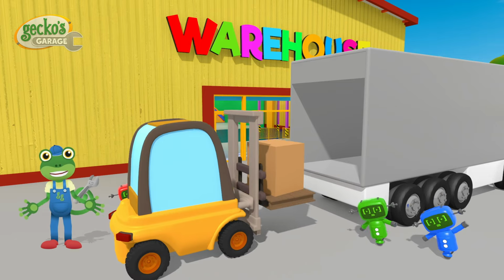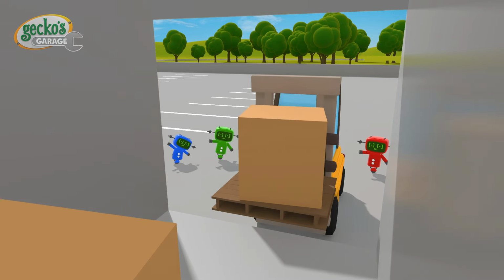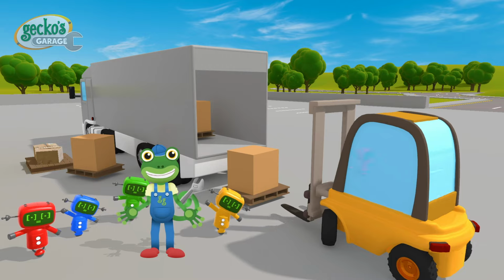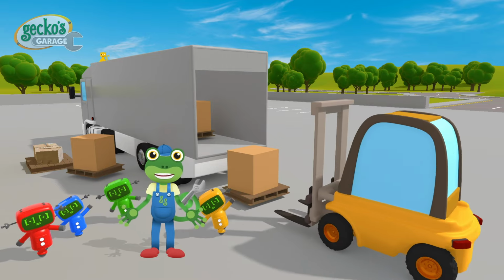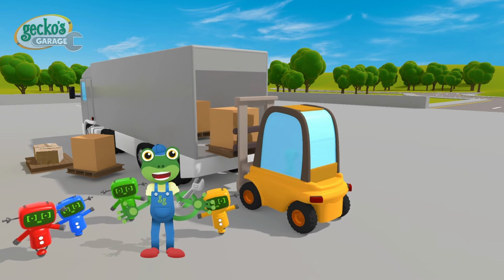If you're happy and you know it, load it up. If you're happy and you know it, load it up. If you're happy and you know it and you really want to show it, if you're happy and you know it, load it up.